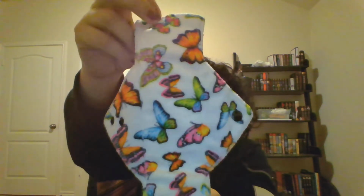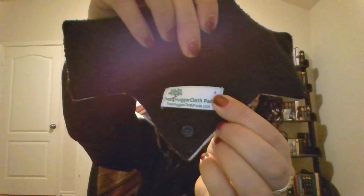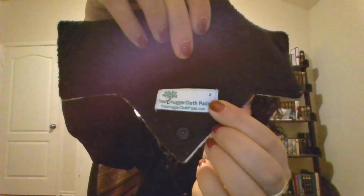This next one is one of her day pads. This is a light pad, and that's just so beautiful. Like it's really pretty butterflies. This is just so great. And then there's the little tag. So she has an L for the light days.